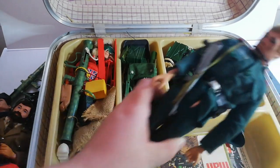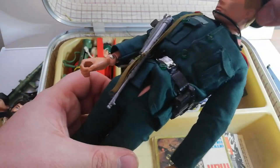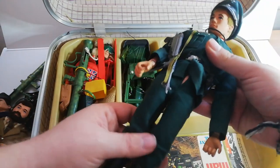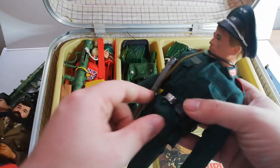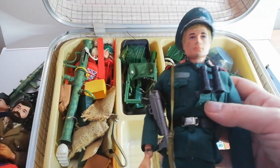Then we've got the German Stormtrooper. He's wearing the officer's cap. He hasn't got the officer's trousers on though, so he's not technically an officer. He's pretty cool.